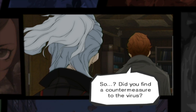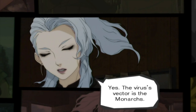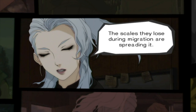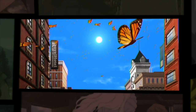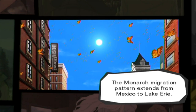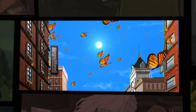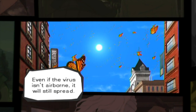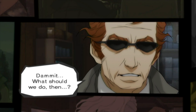So, did you find a countermeasure to the virus? Yes. The virus's vector is the Monarchs. The scales they lose during migration are spreading it. Don't tell me. The quarantine failed because... The Monarch migration pattern extends from Mexico to Lake Erie. Even if the virus isn't airborne, it will still spread. Damn it! What should we do then?